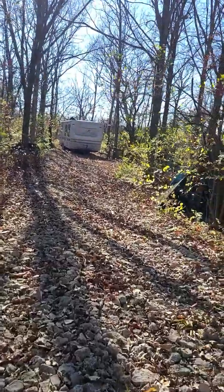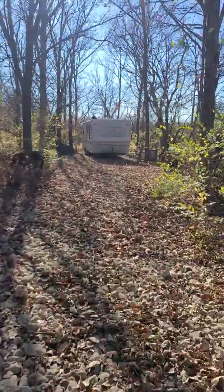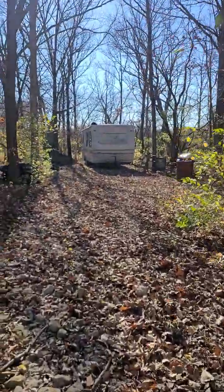So I don't know, last time my neighbor's been back here. He could be coming back here in the evening. We're just missing each other. I haven't seen him for a while. Looks like we got another camper down here. For all I know, he could be back here. You never know. Well, it looks like he's moved things around a little bit.